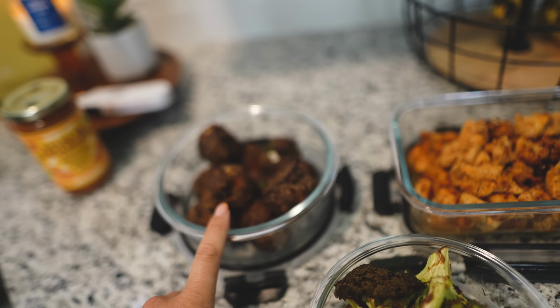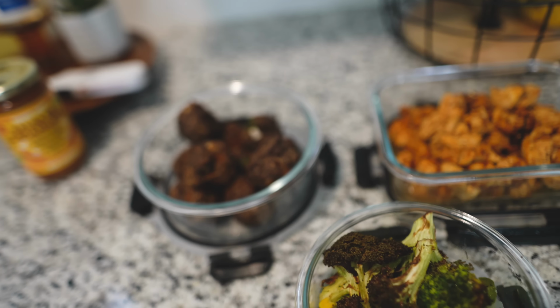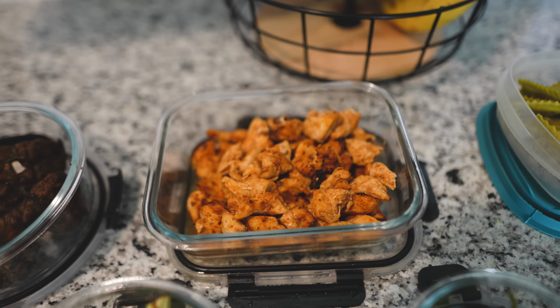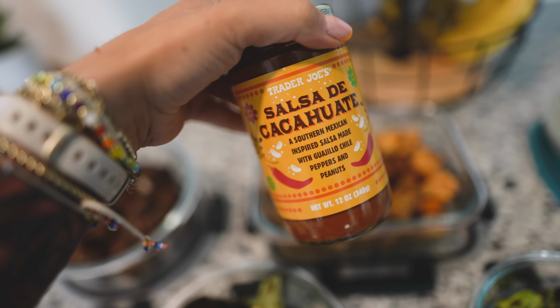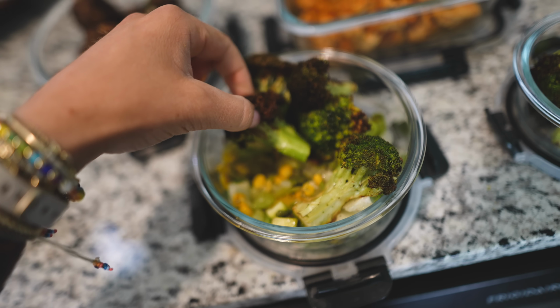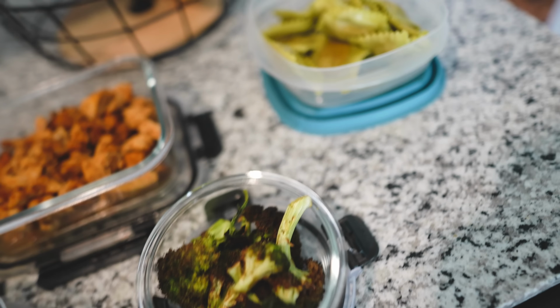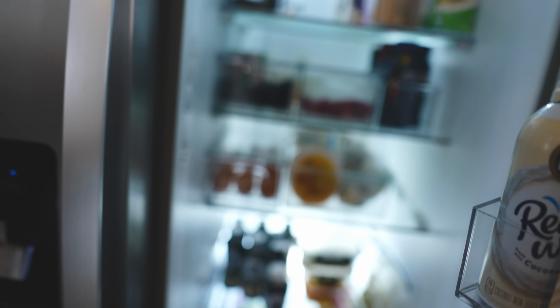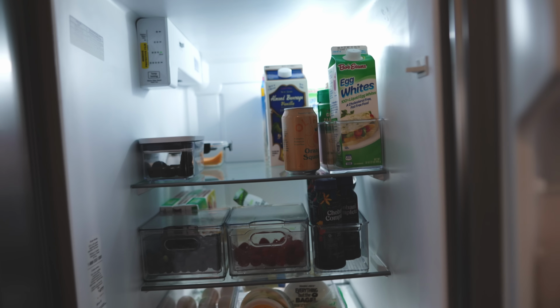The lean meatballs with Parmesan and Italian breadcrumbs. This is regular chicken breast coated in this from Trader Joe's. Underneath the broccoli, which I'm gonna have later tonight, is just that veggie mix that I cooked. The rest of the broccoli, the goat cheese raviolis, and then let me show you the inside of the fridge so you can see how it's set up. All up there I just have drinks and extra egg white stuff.